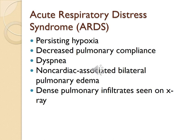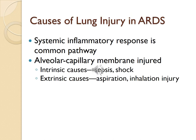A wide range of factors are associated with the development of ARDS, which include direct injury to the lungs, such as smoking and inhalation, or indirect insult to the lungs, such as shock. The mortality rate is very high, and the majority of the deaths in ARDS are from non-pulmonary MODS, multi-organ dysfunction syndrome, which you often see with sepsis. Causes of lung injury in ARDS.